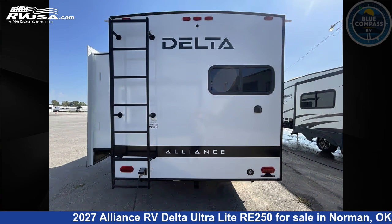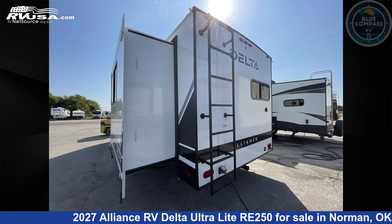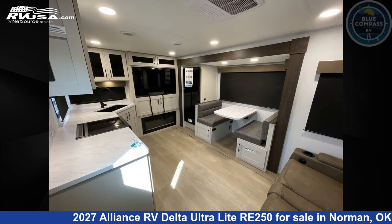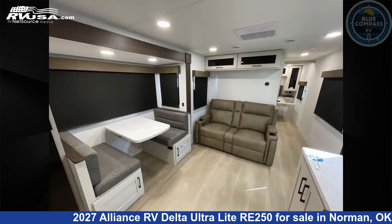This new Alliance RV is 29 feet 0 inches in length and features sleeps 3, Slideout, and 45 gallons fresh water capacity. The floor plan layout of this travel trailer features front bedroom.